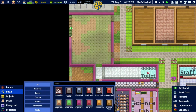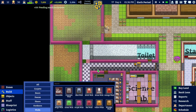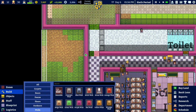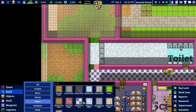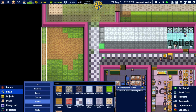Okay, now they finish that wall off. And then, yeah, they're going to get the floor in first, aren't they? They'll start doing the floor now, which is going to take a little while. Fine. Okay, right. They can work on the floor. We will get the checkerboard flooring going in. So if we click flooring and find the checkerboard floor going to there, that's fine for that.